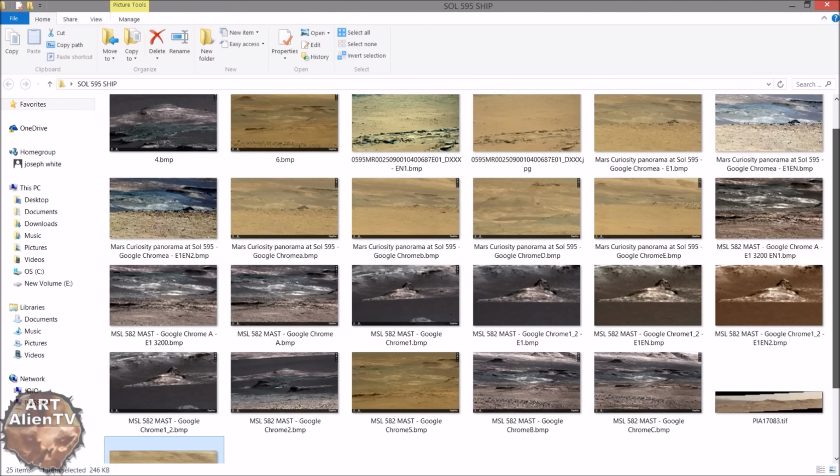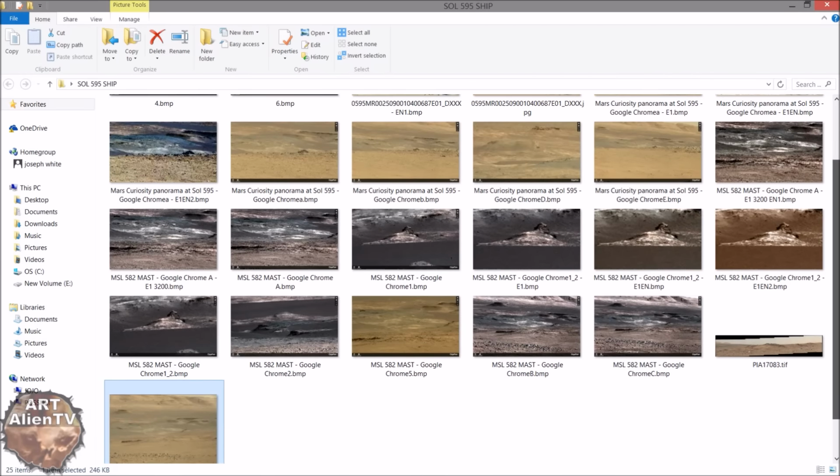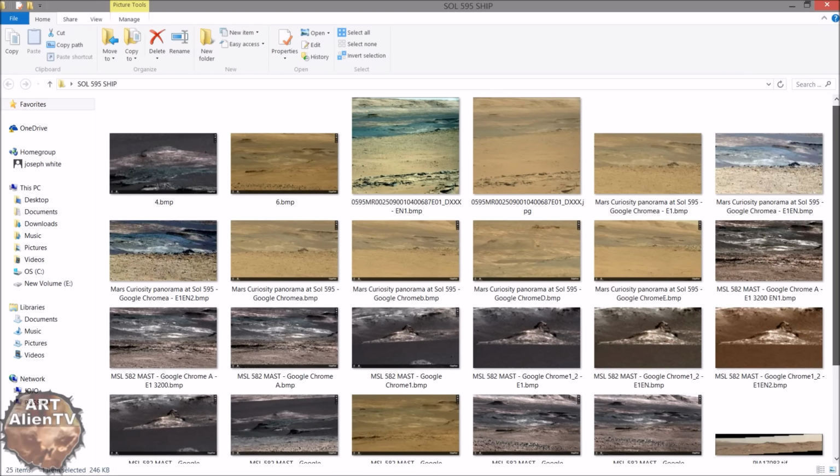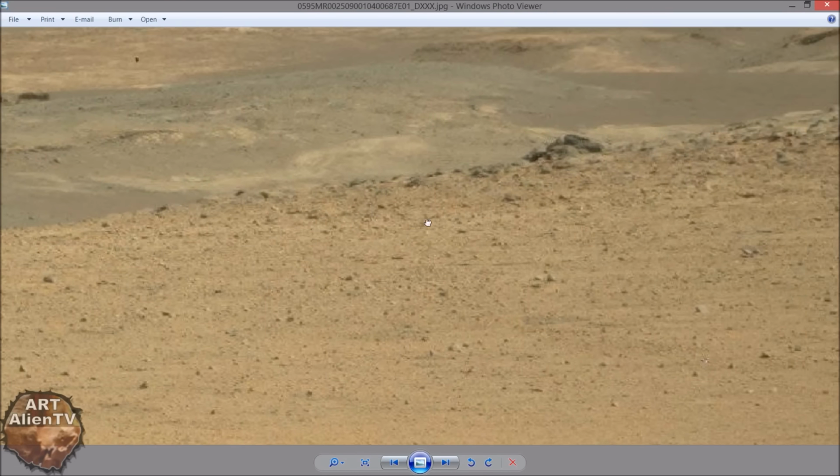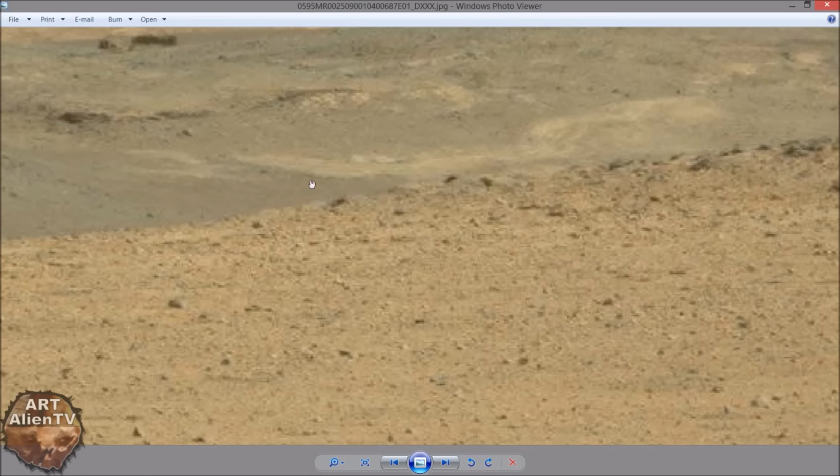All these shots will be in at the end of the video, in full HD, where you can hopefully see them in better detail. Right, so let's crack on. For ease of use, I've basically gone in and just got the raw image. The first one I did was 595. Here's the raw image. I'll zoom in. And the boat or ship is here. Back end here, top of it's here, and it sticks up here and it comes down. And here's the front of the boat here, it looks like.